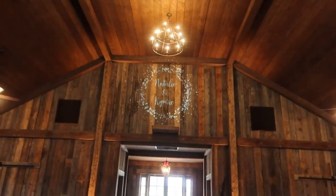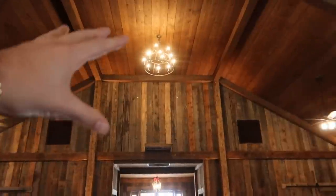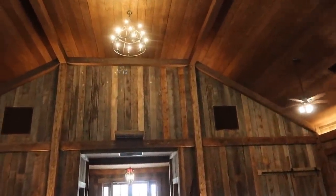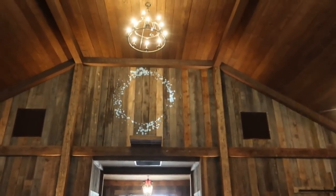Looks very amazing. And then up here above, we have an awesome monogram set up for Natalie and Kimrick. It's awesome. So that just ended. This is a completely animated monogram. So basically it's going to restart, and it's got a full animation where it's going to write out their names and everything. Really dope stuff.